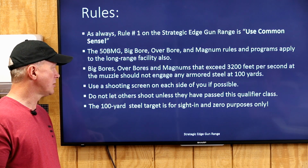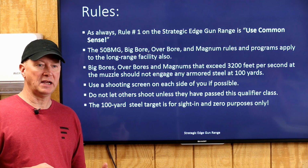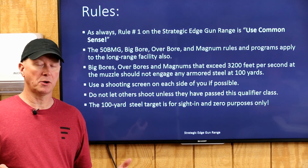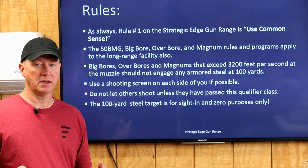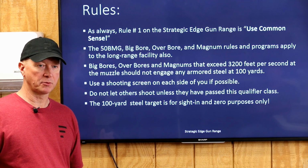And the 100-yard steel target is for sight-in and zero purposes only. We put that in there because we see people that sometimes want to get an AR-15 out, and they're just shooting mag after mag after mag at a 4-foot piece of steel. I personally don't know what they're accomplishing by doing that, but it is a no-no. It's not there to be beat on. It's there for you to get a rough sight-in for your rifle and make sure that you're safe enough to go to a paper target with a precision rifle.